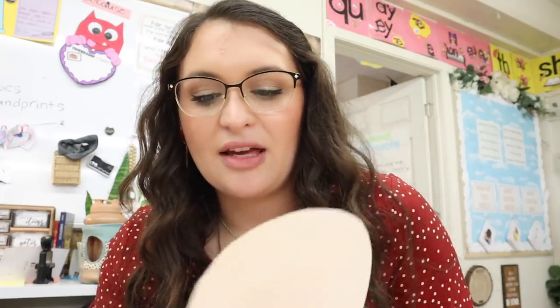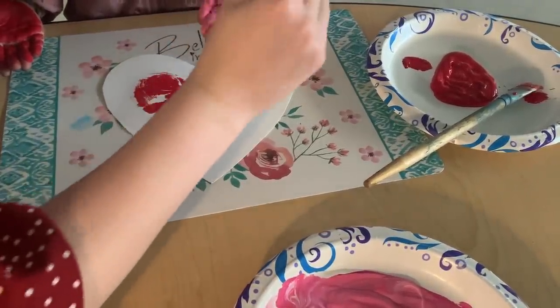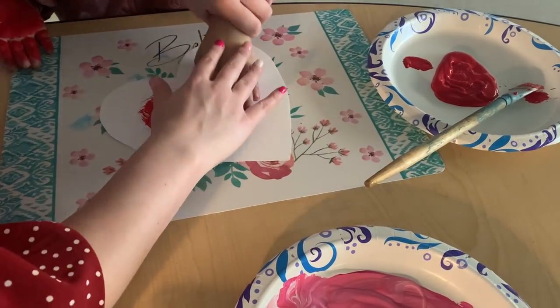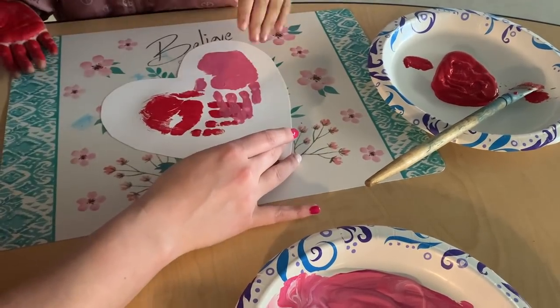And I started calling them to do their little handprints, and I am obsessed. I think these are the cutest things. I want to make a heart for you. And put your finger. You're so sweet. Ready? Down. Beautiful. Go wash your hands.